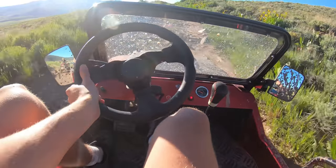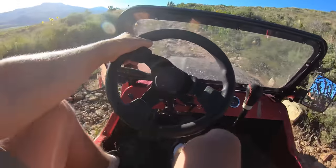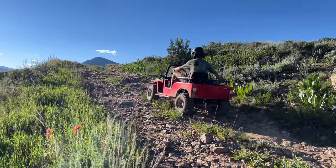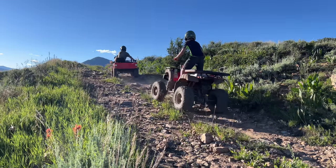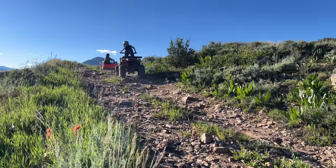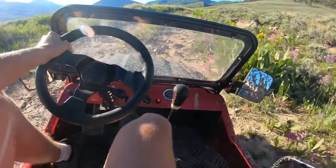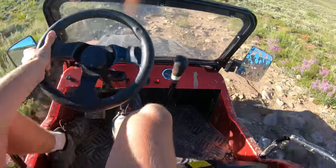Like that wasn't enough, we rounded the corner to find another rock garden, but this time on a hill. Of course, the GoPro had to do its thing and make it look like flat ground. This angle portrays it a little better. Determined to get past the rocks, we pushed on at a horribly slow pace, but the rocks just kept going on and on and on.